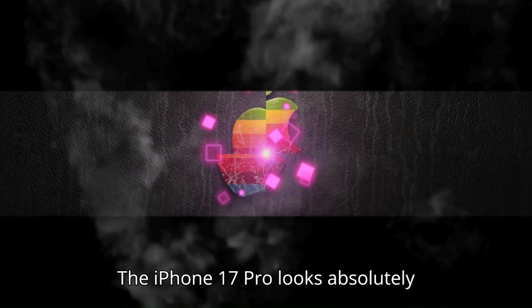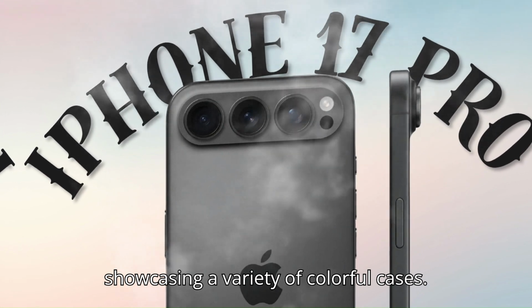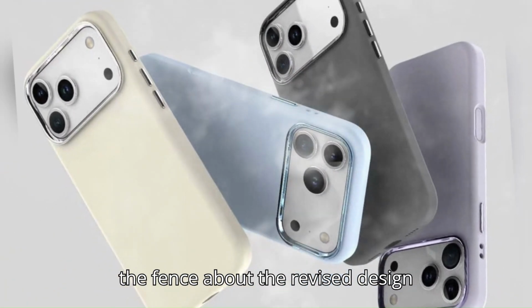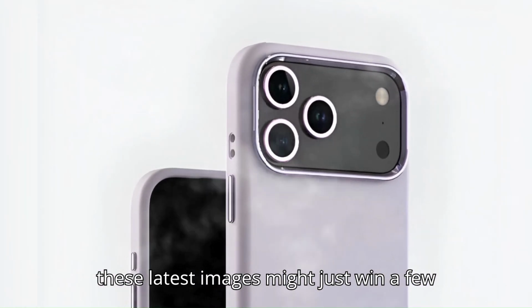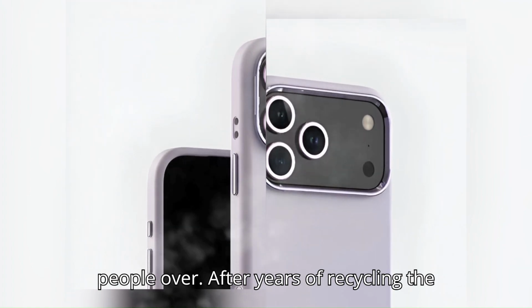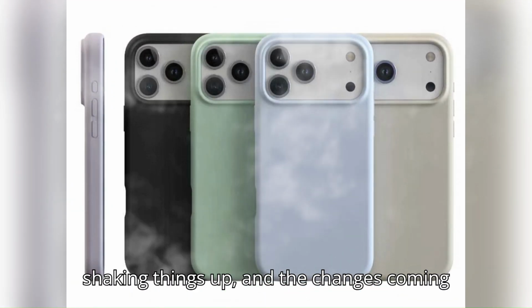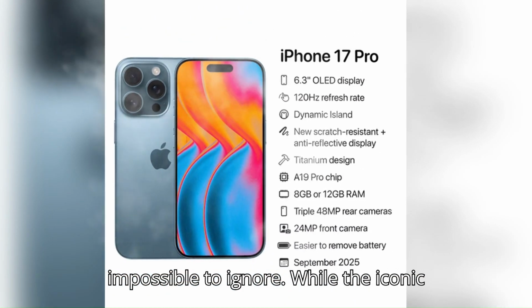The iPhone 17 Pro looks absolutely stunning in newly leaked renders, showcasing a variety of colorful cases. And while some Apple fans are still on the fence about the revised design language, I think it's safe to say that these latest images might just win a few people over. After years of recycling the same rear design, Apple is finally shaking things up, and the changes coming to the iPhone 17 Pro and Pro Max are impossible to ignore.